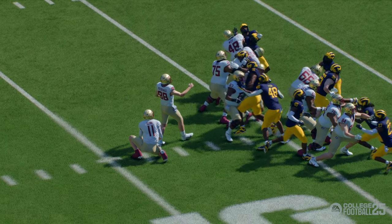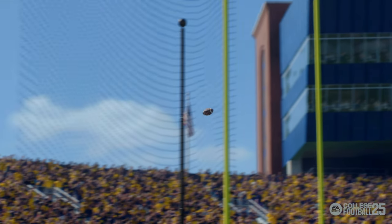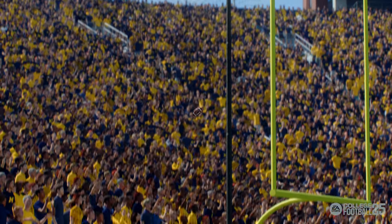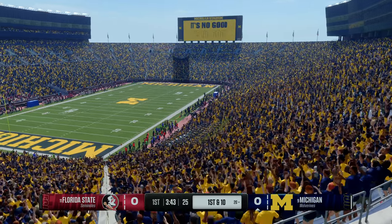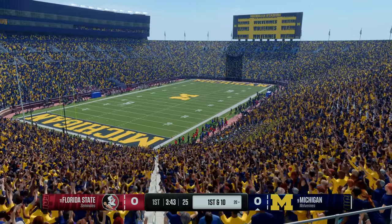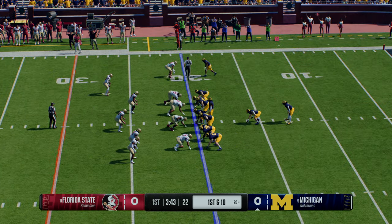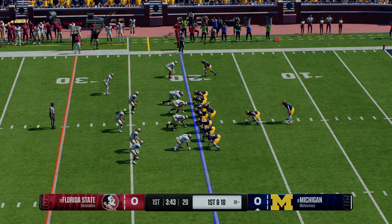You can't miss opportunities like that. You're playing on the road in a hostile environment. You're trying to seize momentum right out of the gate. You get a nice drive to start the game, and then you miss the field goal. You don't get any points to show for that. If they're going to win this one, guys, they've got to take advantage of those types of opportunities. A first down for the offense.